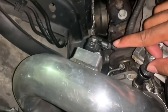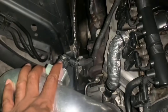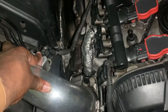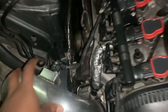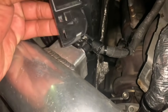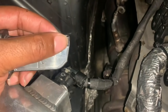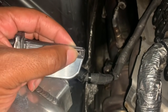So what you do is you simply unplug the housing from right here. Once you unplug the housing on a MAF, you simply pull it out of your air intake. This is an aftermarket air intake, but it's generally in the same spot, even if you have your factory OEM air intake. I currently have the S3 MAF in my vehicle, but if you wanted to know how the MAF looks, this is how it looks. Basically the air comes through here and this sensor reads the air in your vehicle and then communicates with the computer, letting the computer know how much gas to bring in.